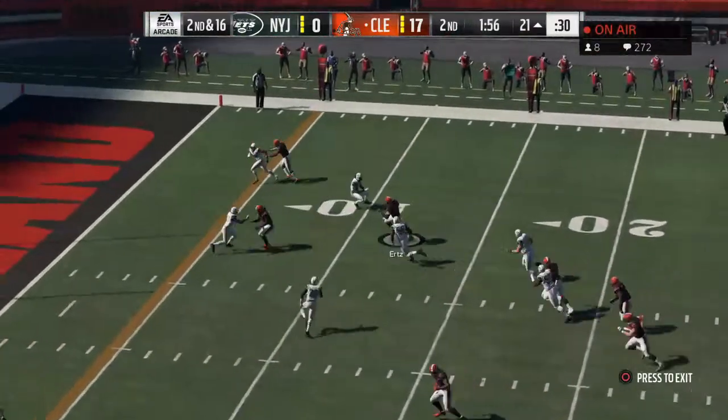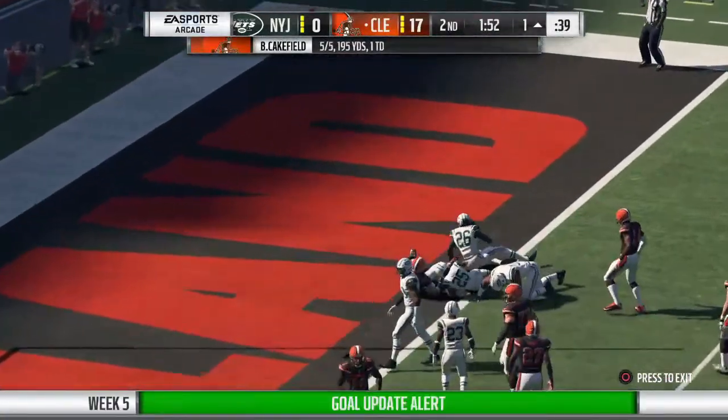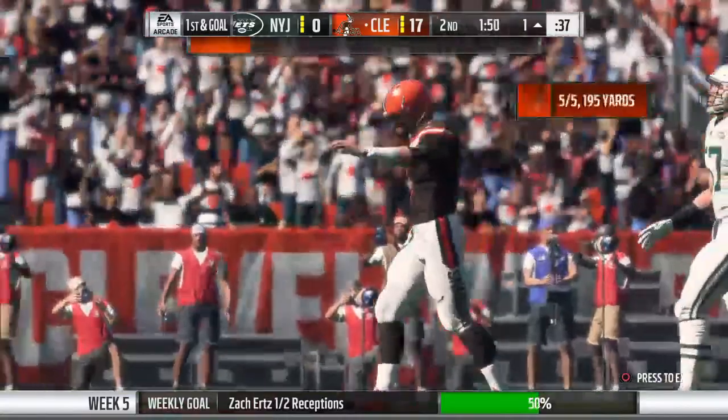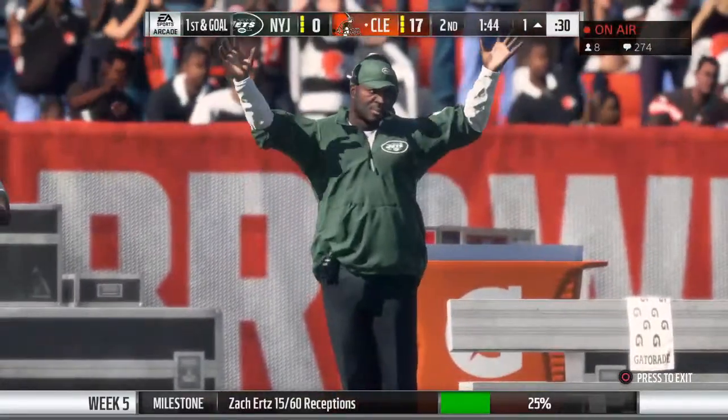Gun. They'll look to throw. Caught by the tight end Ertz. And he doesn't quite make it. They do stop him, but he gets it all the way down to the 1. A good pickup there of 20 yards.